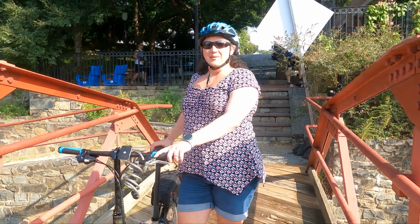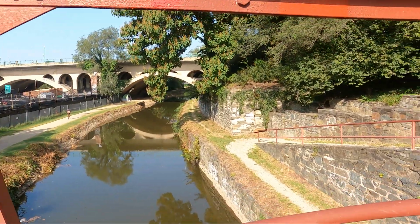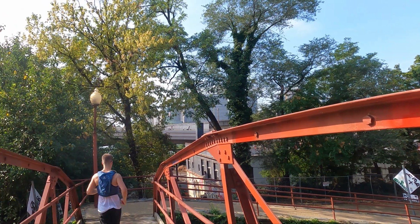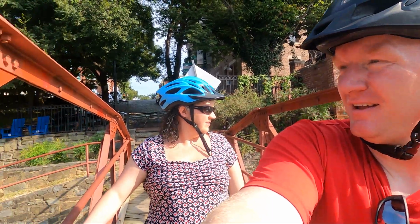Baby, what you doing? Playing on the C&O. Yeah. We're biking that way a little bit. And you can see the Bike DC crowd up there on the overpass. This area of Georgetown is beautiful. All right, you ready to keep going a little bit? Yeah. All right, here we go.